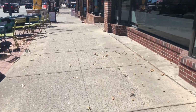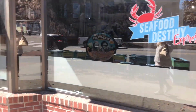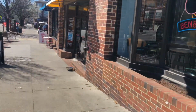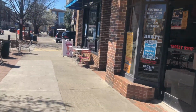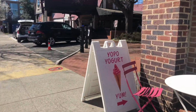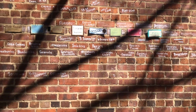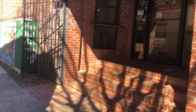So we're continuing to walk down Franklin toward West Franklin, but this is still East Franklin. The seafood place just opened up. There's a Ben & Jerry's, Trolley Stop hot dogs, and I Heart New York Pizza. And this Blues on Franklin just recently opened up its barbecue. And this is a Chapel Hill favorite too. It's called Yopo, the yogurt pump, and it's frozen yogurt.